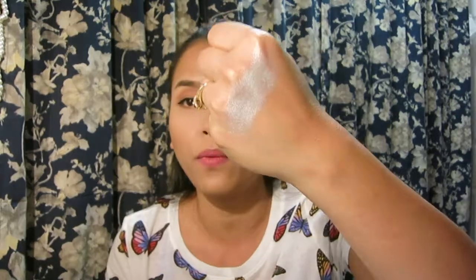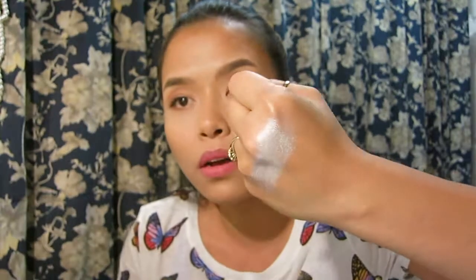Okay, the white, well, it's different when you use your brush, because you will never get this much. I just dipped my finger so hard in it, but oh my gosh, look at this white one. It's really clearly white. It's so blinding. It's just really white. Look at that. Now this is my first time trying a white highlight.